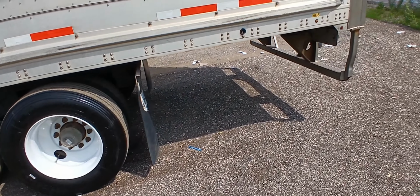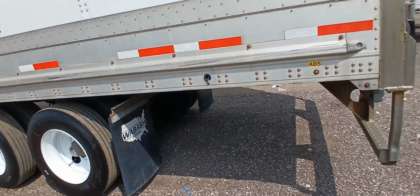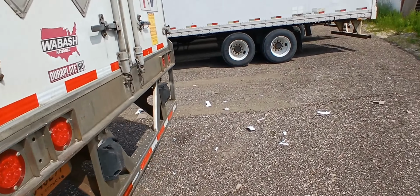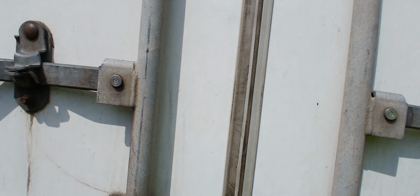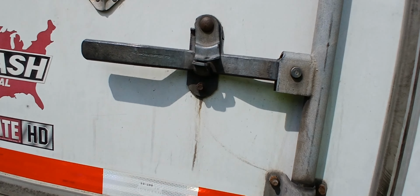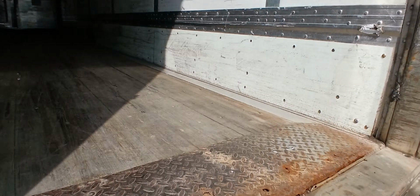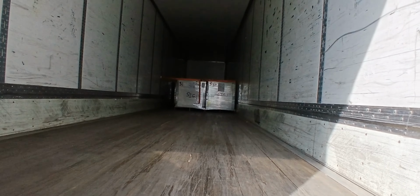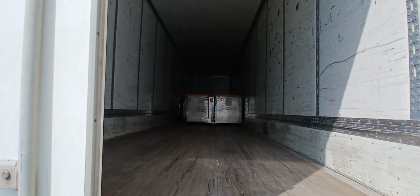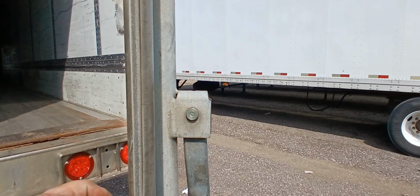So it looks a lot better going down the road, looking brand new. DOTs will pass me by. They won't have any problems with this one. It'll look like a new trailer. But you'll see, it'll blow everything out, as you can see. Just full of paper. But I want to make it look good when I deliver. It's a half a load.